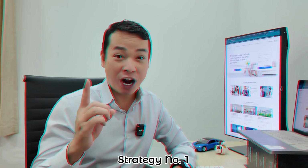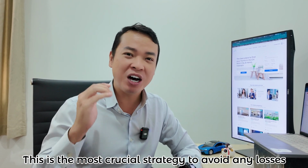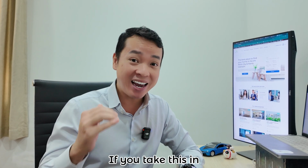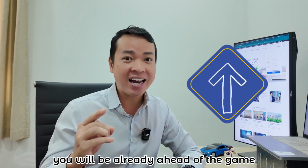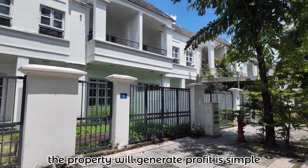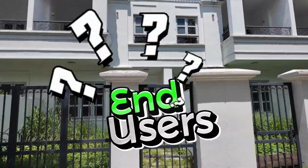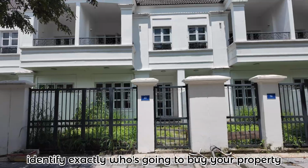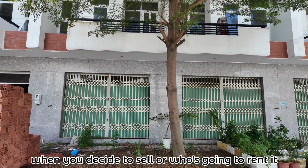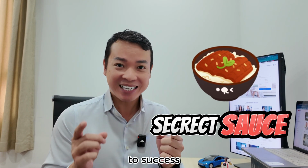Let's dive in. Strategy number 1, and believe me, this is the most crucial strategy to avoid any losses in real estate investment in Vietnam. If you take this in, you will be already ahead of the game. The key to knowing whether a property will generate profit is simple. You need to understand who the end user is. This means identifying exactly who's going to buy your property when you decide to sell or who's going to rent it. Knowing your buyer or tenant is a secret sauce to success.